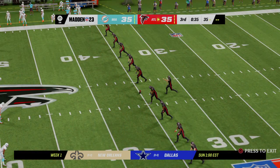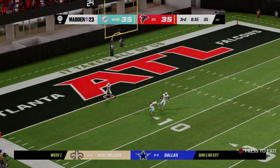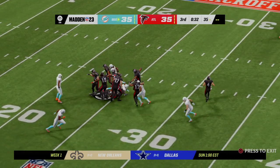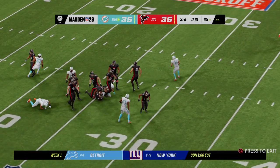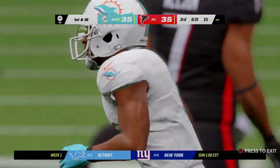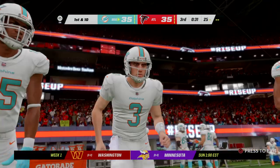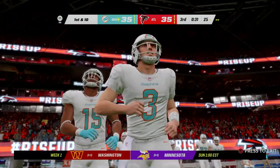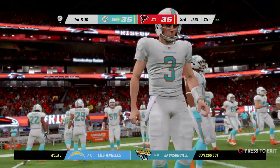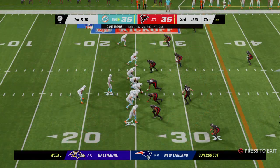Square here in this third quarter as the kick's away. This fielded right at the goal line, and he'll be stopped up at the 25. Dolphins offense returning to the field, and their lead has evaporated in this third quarter. It's tied once more as they begin with a first and 10.